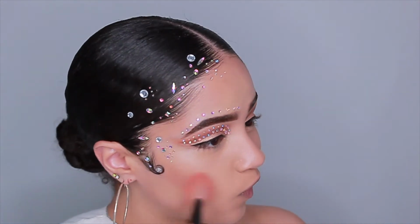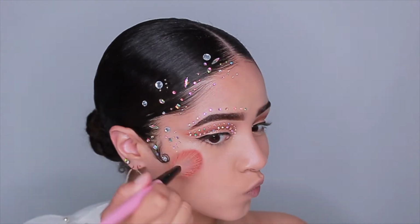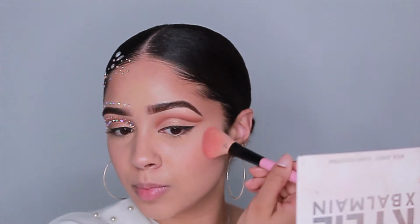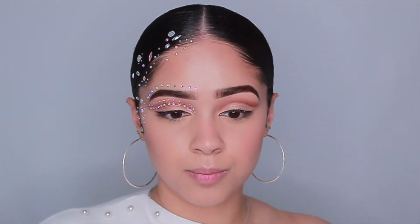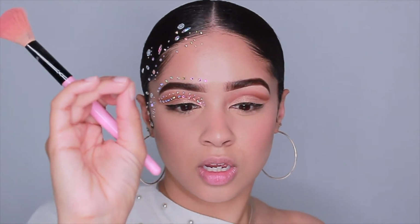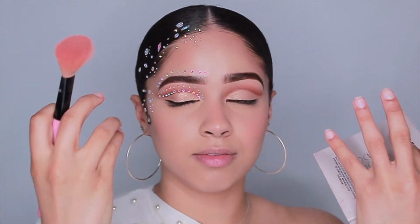I'm going to take it on the apples of my cheeks, and kind of just fan it all the way up. And then I just take a little bit across the bridge of my nose. It gives you a bit of a natural look. Even though you're fully glammed, if you have that little bit of peach/pink on your nose, it just brings back life to your face.